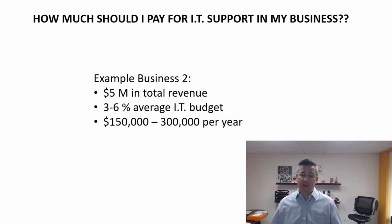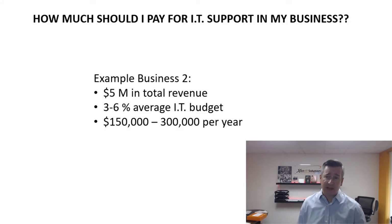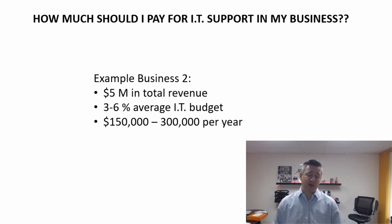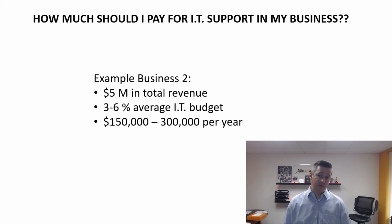So let's jump into business number 2. They make $5 million a year. Continue on with the same IT budget. We're looking at $150,000 to $300,000 per year to spend on IT. And this is an opportunity where someone's going to go, well, I at least need to hire one person at this point. And I'm going to say not so fast. With this kind of spend between $150,000 and $300,000, you might want to think about putting a level 1 entry level person on site to help maybe 50, 60, 70 employees that you have in your business. They are able to respond quicker, and they are able to handle minor requests, which will typically save you some money if you decide to outsource.